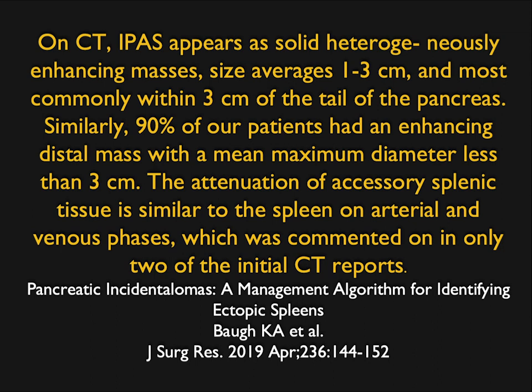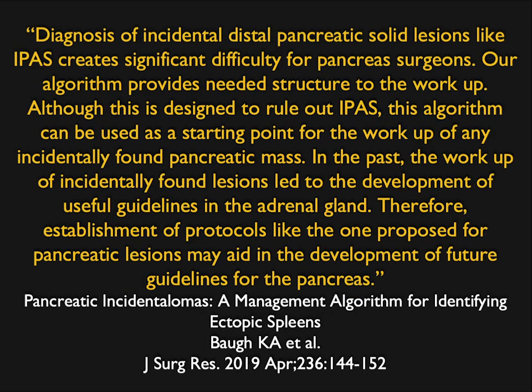Intrapancreatic accessory spleen: solid, heterogeneous enhancing masses, 1 to 3 cm, near the tail of the pancreas. Doesn't enhance as much as a typical neuroendocrine tumor, but more importantly, it enhances identical to the spleen on both arterial and venous phase imaging. But it can be a challenge. And so sometimes you're just not certain, and you swear it looks like a tumor, but you're not sure.